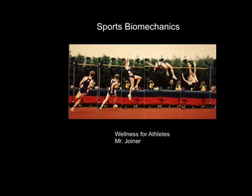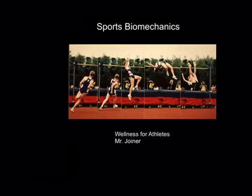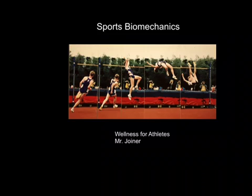Today's lesson is sports biomechanics, and the graphic you see in the middle is a high jump technique called the Fosbury flop, which was actually developed by an American, Dick Fosbury, back in the mid 60s. It used to be the technique was you come up, you jump, and you straddle the bar as you go over. But he developed this technique and was very successful, and then everybody copied that technique. Now it's the standard technique for doing the high jump.